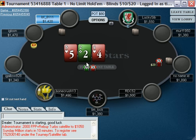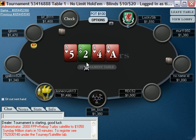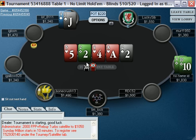If you're just one tabling and you're playing early in the sit and go like this, you're going to be folding most of your hands. So it's good to still pay attention to the table and see what people are playing like, because that information will come in handy later.